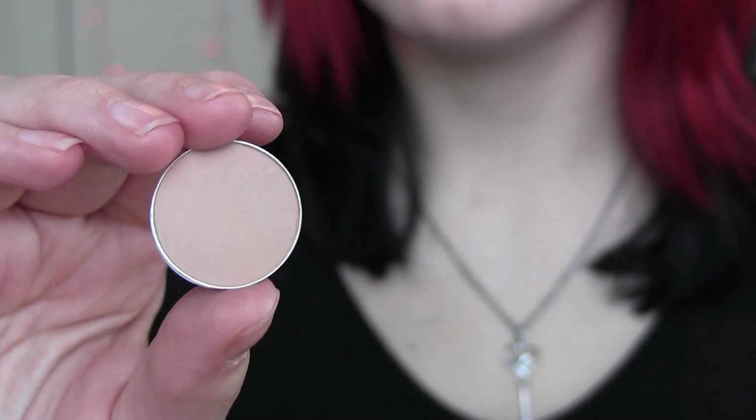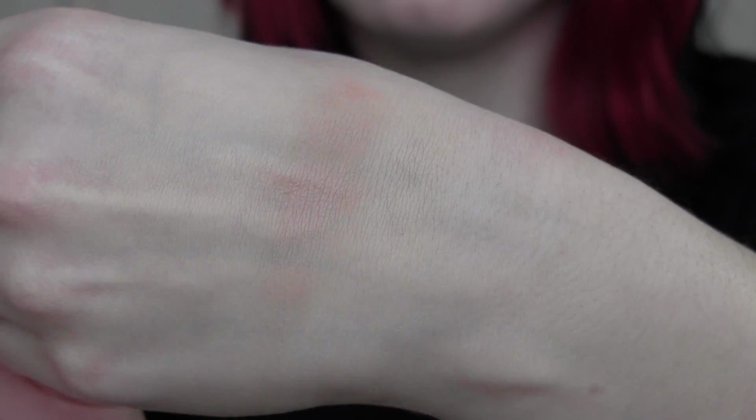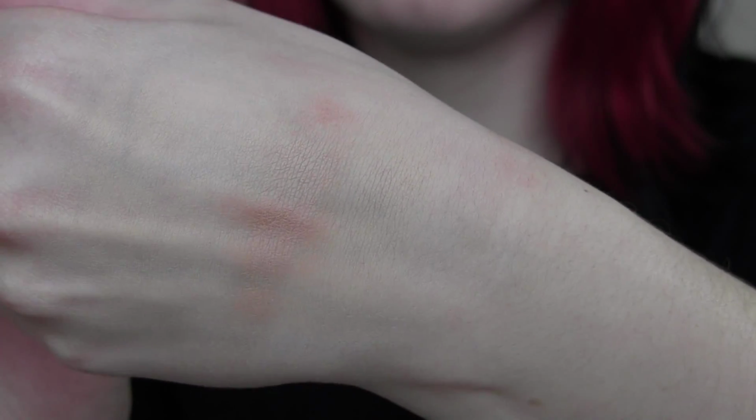The first one is Bamboo, and I apologize if I look over here, I have my info written down, and this on the MAC website is described as a light beige with peach, and this is a matte shade. And I really, really love this because as you can see, it is quite light. It's not that much darker than my skin, maybe a shade or two, and I think that is so important to have in your arsenal of eyeshadows because this is going to help you to blend anything out.